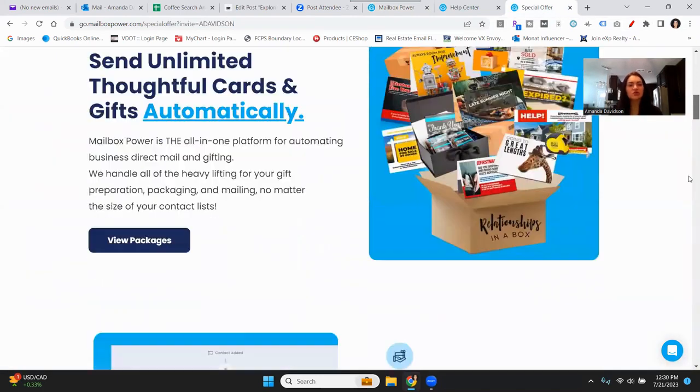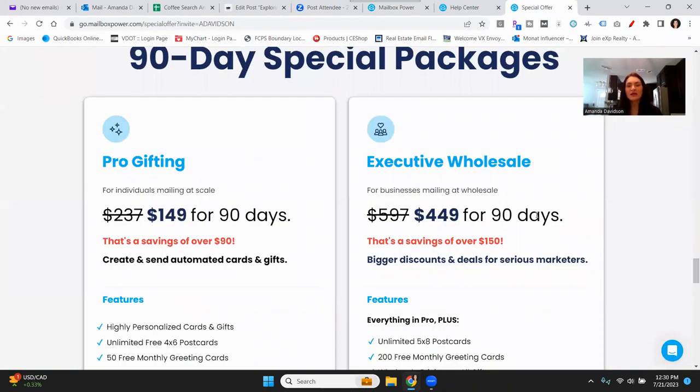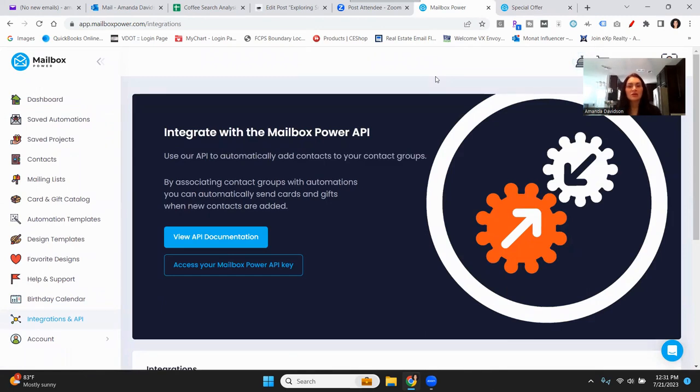There's different packages. I'm going to scroll all the way down to the bottom. They do have a 90-day special package now where you can get a steep discount if you sign up for 90 days with the pro account. $150 for 90 days. So by no means is $50 a month bad. But if you're looking to just try it out and not really sure if you want to use it yet or not, you probably don't want to commit to the 90 days. So I feel like it kind of contradicts. They're trying to give you some savings, but oh, you do have to commit to 90 days. I don't love that. I wish they would bring the 2-week free trial back. Also want to point out that Mailbox Power has the ability to integrate with multiple CRMs depending on what you have.